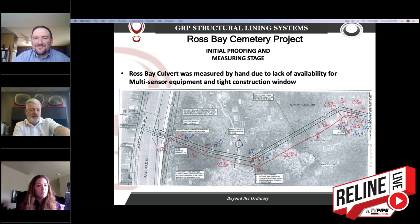So if you can see here, we were talking earlier about hand measurement versus multi-sensor. Because of the 4 drop structures, we weren't able to send a multi-sensor or a laser profile into the sewer. So the red marks you see on this drawing were actually taken from the contractor by hand, and we were able to build a liner. If you move forward one slide, please.